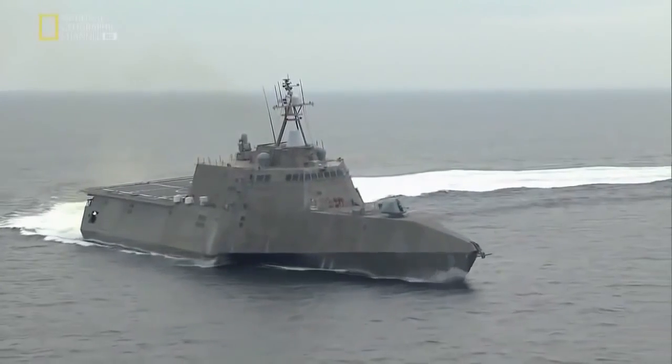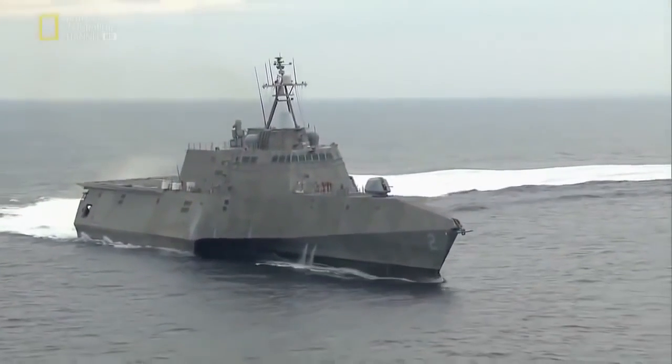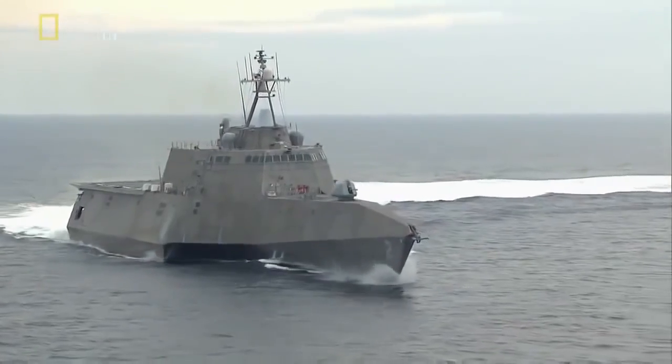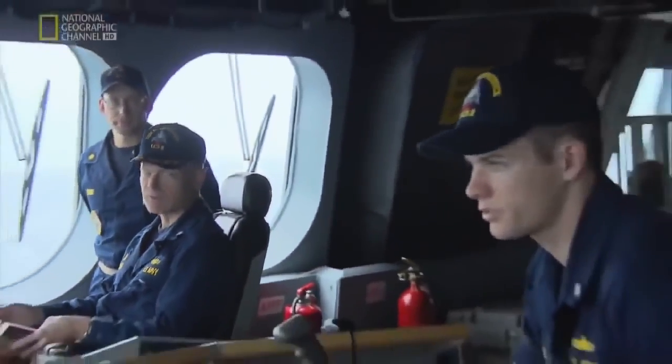The rough ride is a nuisance, but Captain Olin is worried the delay could mean bigger problems down the line. We have a limited amount of time to get everything done. We have a lot of tests that we have to run, so every day that's lost due to weather is a part of the mission that we're not going to get done. I'm not going to give up that easy. We'll just kind of stay put and see what happens.